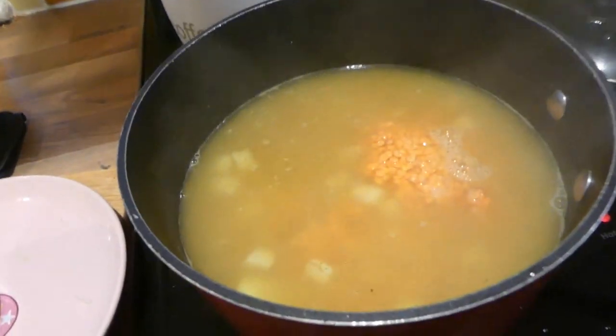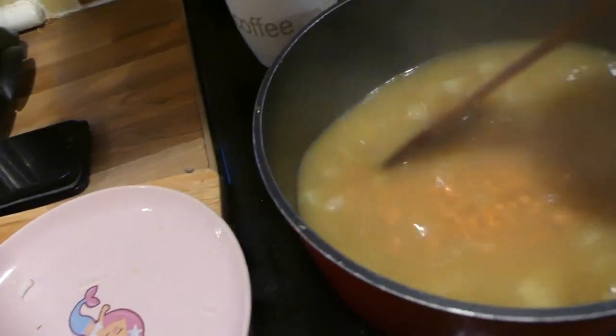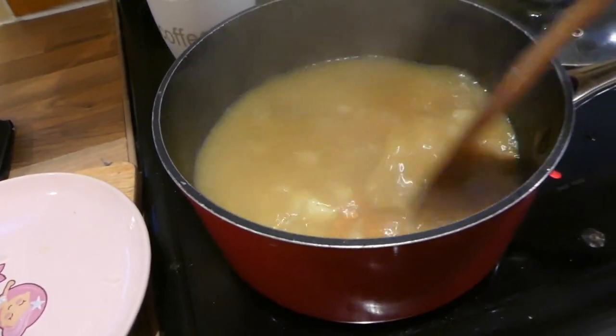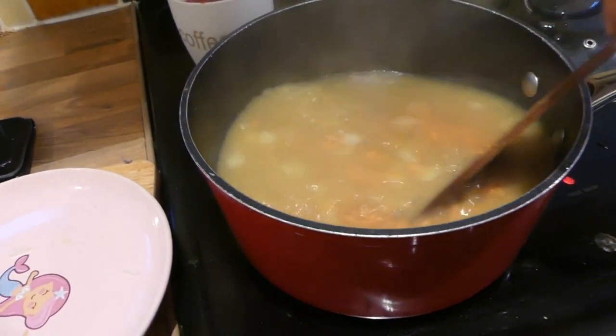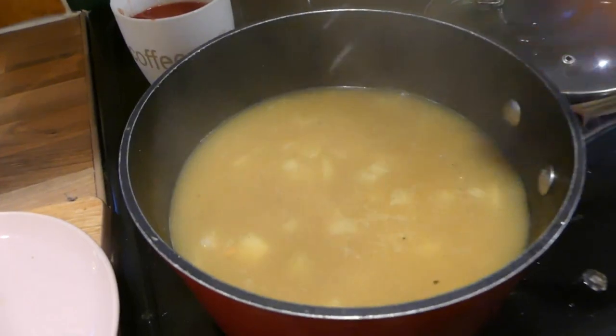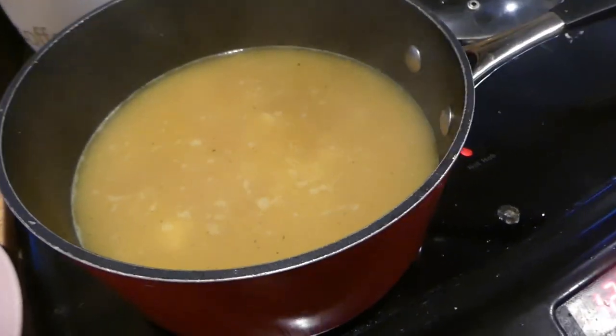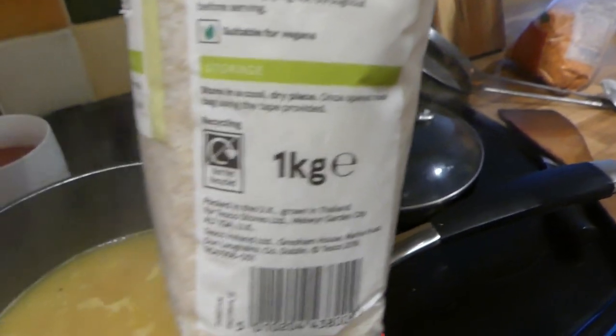So, he's loving eating the coconut oil, aren't you, cheeky chops? So, I'm just going to leave this now to boil for 10 minutes, and then I'll turn it down, and then I'll put the tomatoes in. And then, literally, it's just leaving it to cook. That's why I love lentils so much, they're just really simple. And then the rice, it's going to take 20 minutes, so I'm going to rinse this and put the rice on in a minute as well.